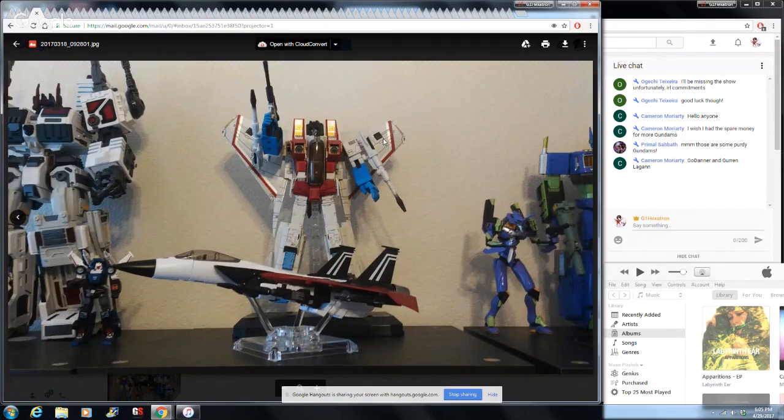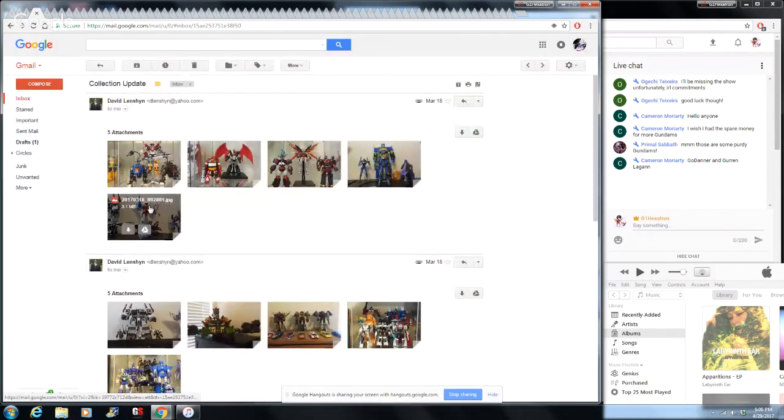Is this panel lined? The Starscream? I've got the Hasbro and I've got the Takara one. And for some reason, this one looks like it's panel lined. It does. Yeah. So maybe a little custom on it. I see Utopia in the background.